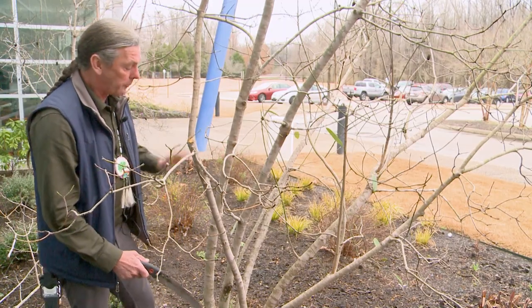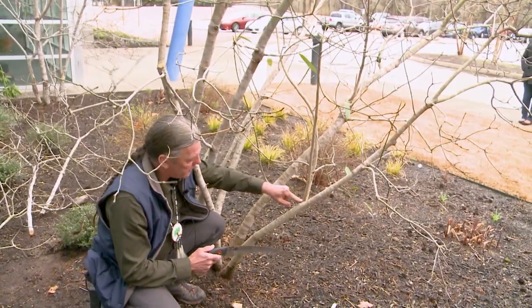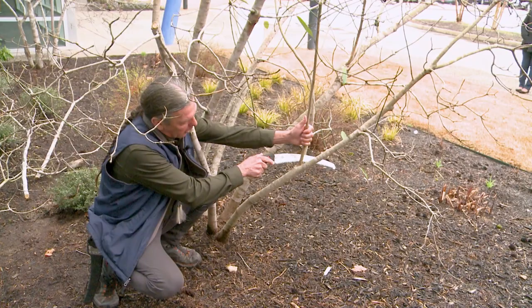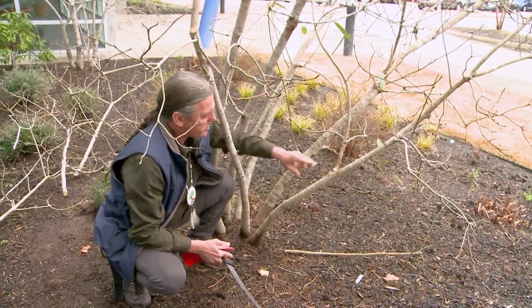But today, I'm going to show you how to properly eliminate a water sprout. We're going to take it back just above the collar where it grows out, so we'll have good compartmentalization of this wound. So next year that should close over well.